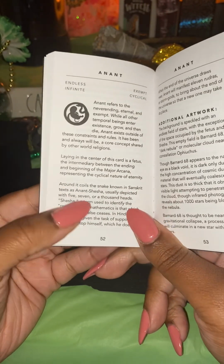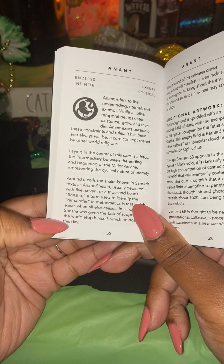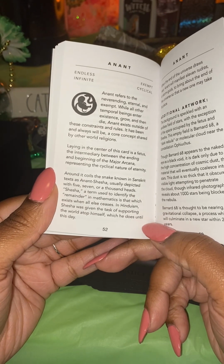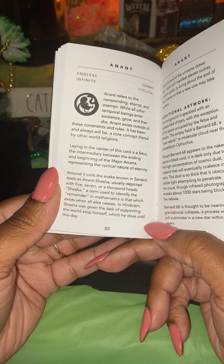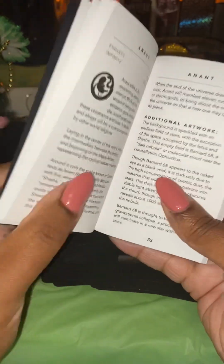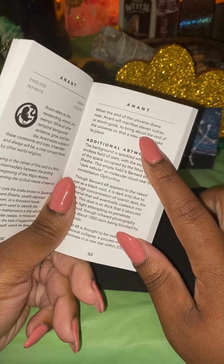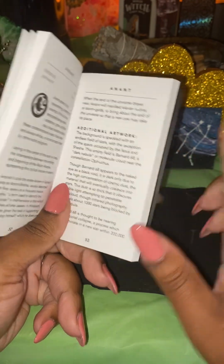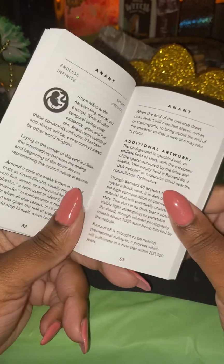Around it coils the snake known in Sanskrit texts as Anat Shisha, usually depicted with 5, 7, or 1,000 heads. Shisha, a term used to identify remainder in mathematics, is that which exists when all else ceases. In Hinduism, Shisha was also given the task of supporting the world atop himself, which he does until this day. When the end of the universe draws near, Anat will manifest 11 Rudras, or storm gods, to bring about the end of the universe so that a new one may take its place. This is gorgeous. And then it gives additional insight on the artwork.